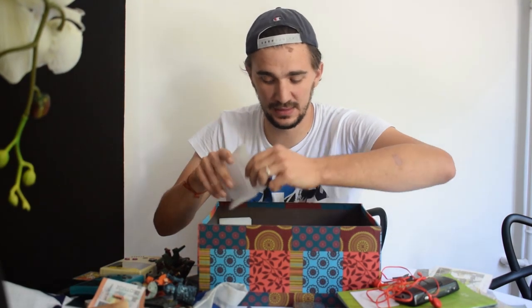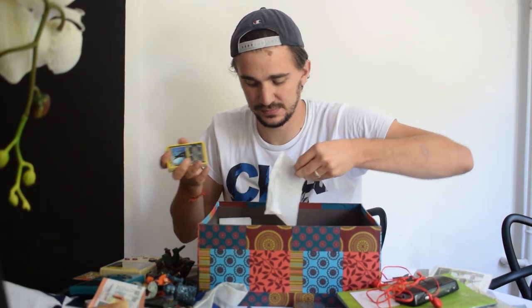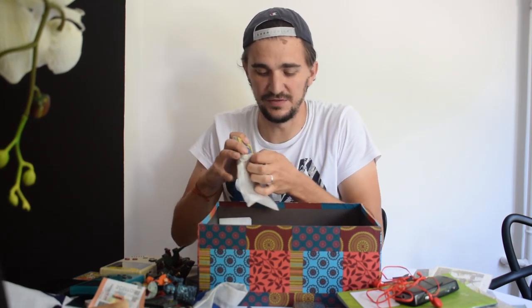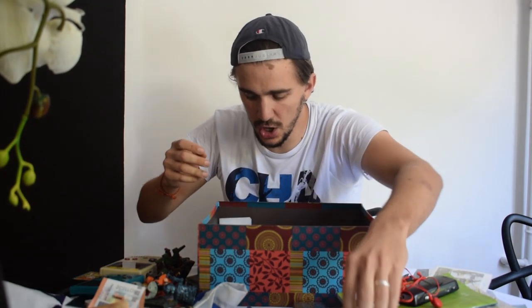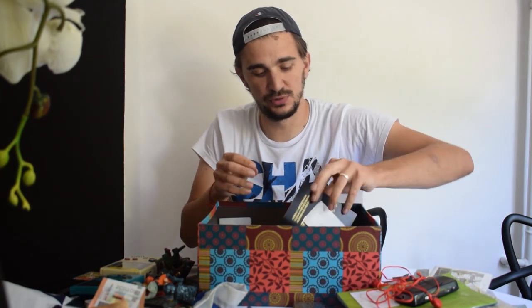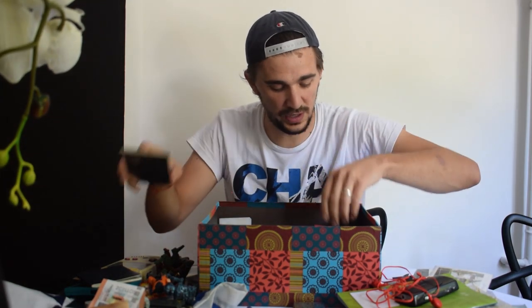So yeah, Pokemon cards, let's put them back in here. Let's save them. Let's keep their values up. So my passport, I'm not gonna show you that. There's personal info in there. My wife's passport.